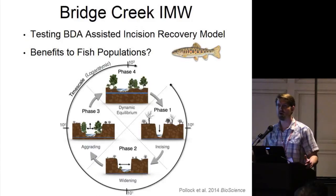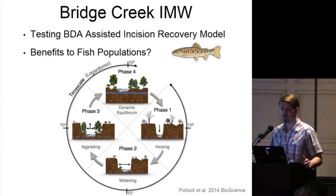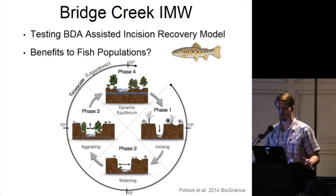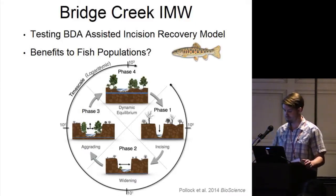And so that really comes down to the questions we wanted to answer on this project, which were, we wanted to test, can we use beaver dam analogs to really assist in speeding up this recovery from channel incision? And then in doing so, do we actually create benefits for fish populations?